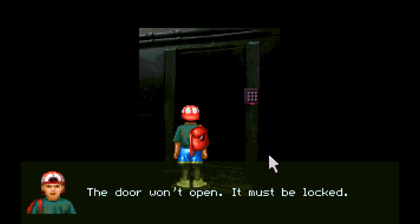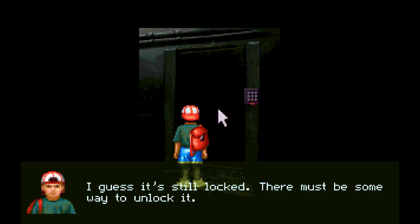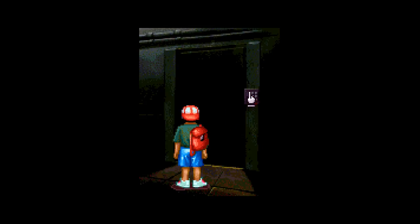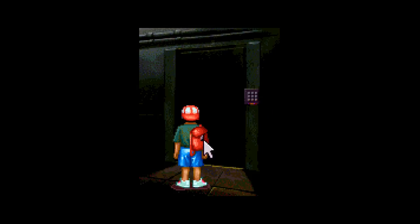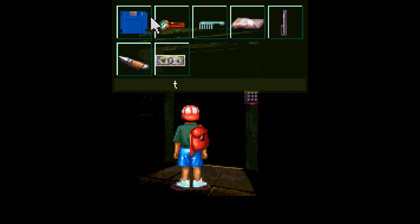The door won't open, it must be locked, right? Well, I'll click on the door then. I guess it's locked, there must be somewhere to unlock it. Yeah, that keypad. Too dark to find the lock, maybe I have something in my pack. Oh, okay, so you can go in his pack and he's got a floppy disk, a flashlight, that we'll use in a moment, a comb, a handkerchief, a pen, a pocket knife, and a dollar bill.